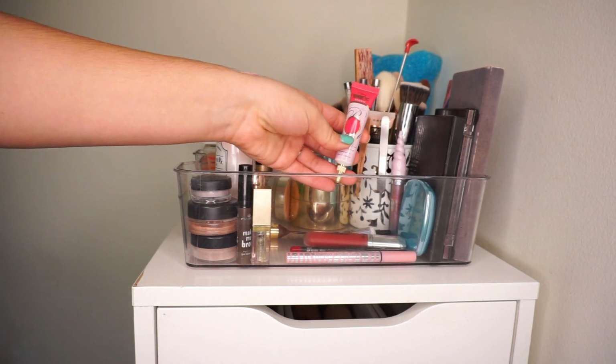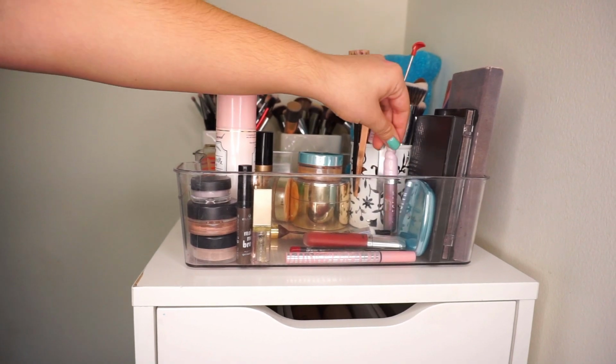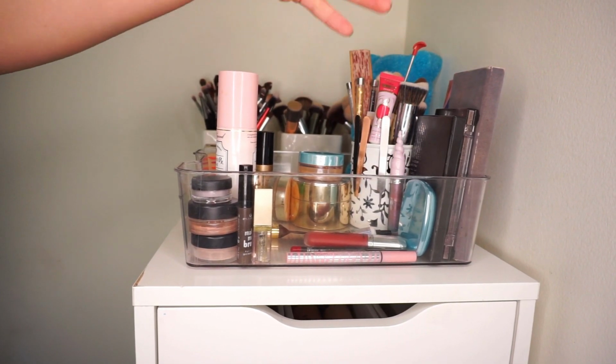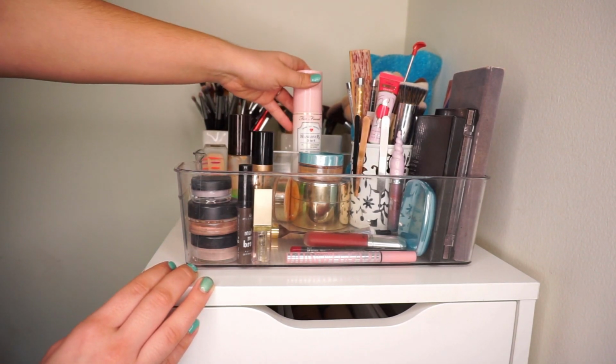Also, I have another Louise Base. This is just the pink one. This isn't a project, so we'll continue to use that. I guess most of these things are in project pans, so there's nothing really going to be leaving.